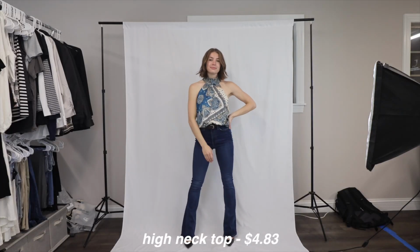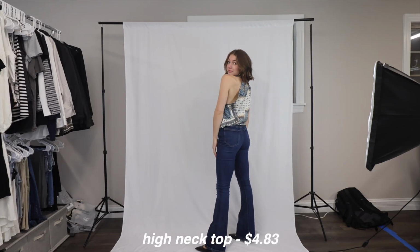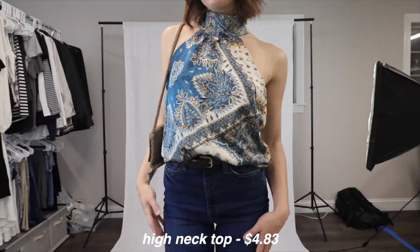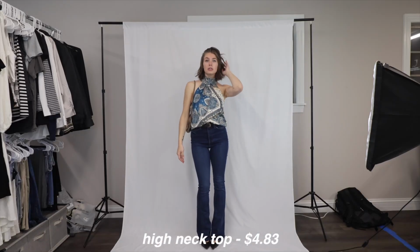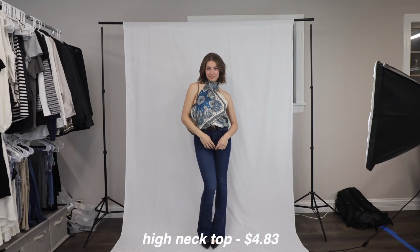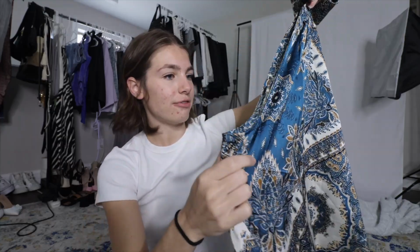This shirt, you can't tell, this is a little crazy for me. It's this really cool pattern. The pattern reminded me of my grandparents' Persian rugs, which I love. And I love the blue and gold colors. The blue is really, really pretty. And it's this high neck. And I love this, it was $5.